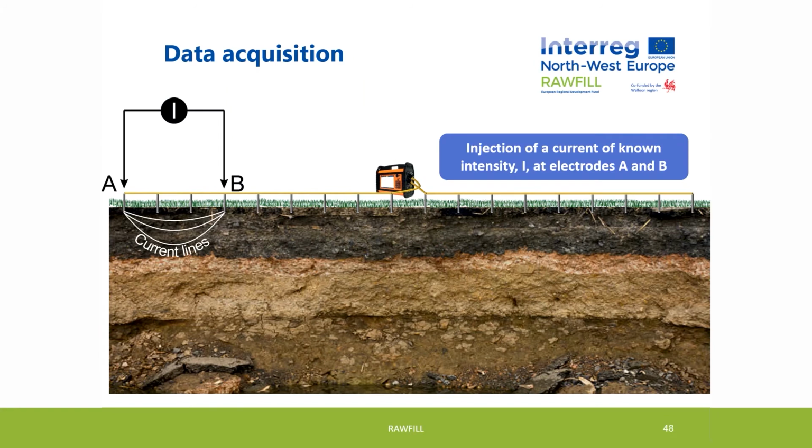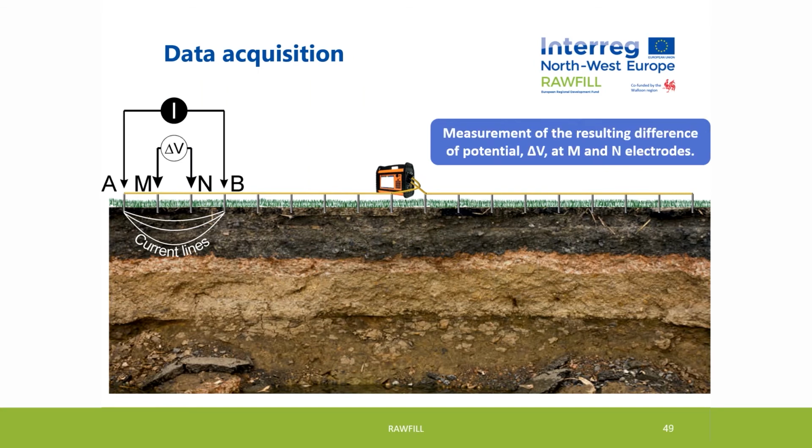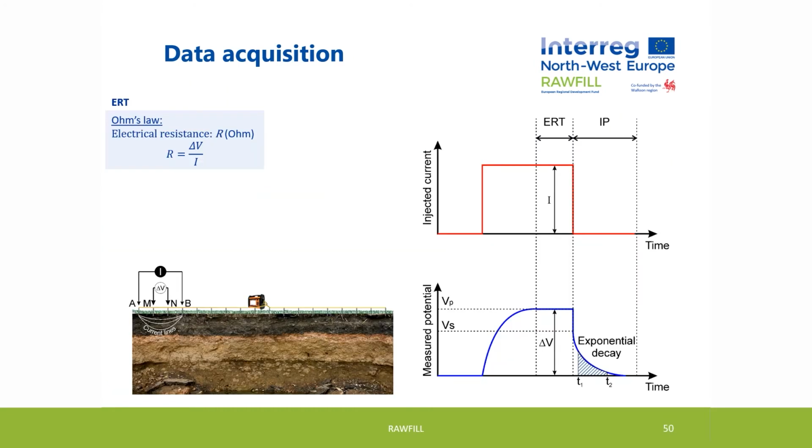The acquisition begins by injecting an electrical current of a given intensity at a pair of electrodes, A and B. The resulting difference of voltage, delta V, is measured across two other electrodes, M and N. The configuration shown is known as Wenner alpha, but other electrode configurations are possible. Taking into account Ohm's law, the ratio between the difference of electrical voltage at M and N and the injected current at A and B gives an electrical resistance.